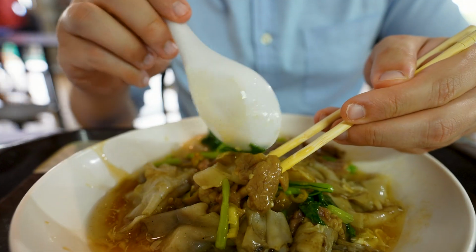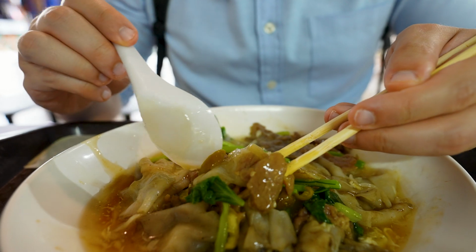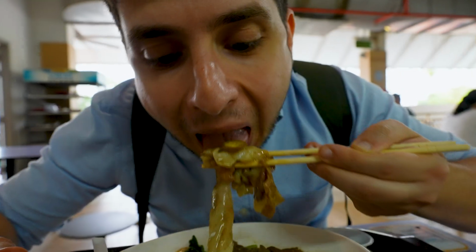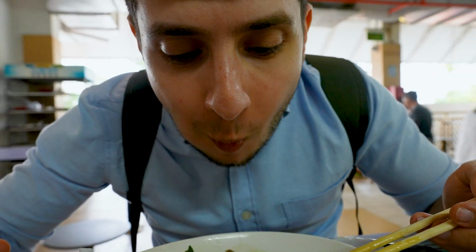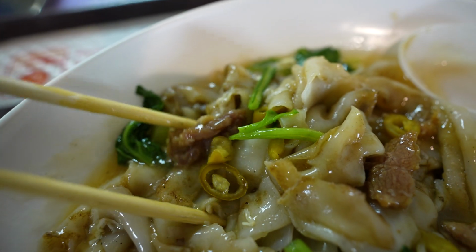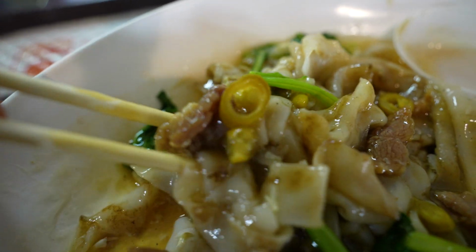Let's get a bite with some of these beautiful chilies and a little bit of cabbage. Let's try to have a little bit of everything in this bite. They pretty much gonna force you to have some chili in vinegar because it's really important for this dish actually.